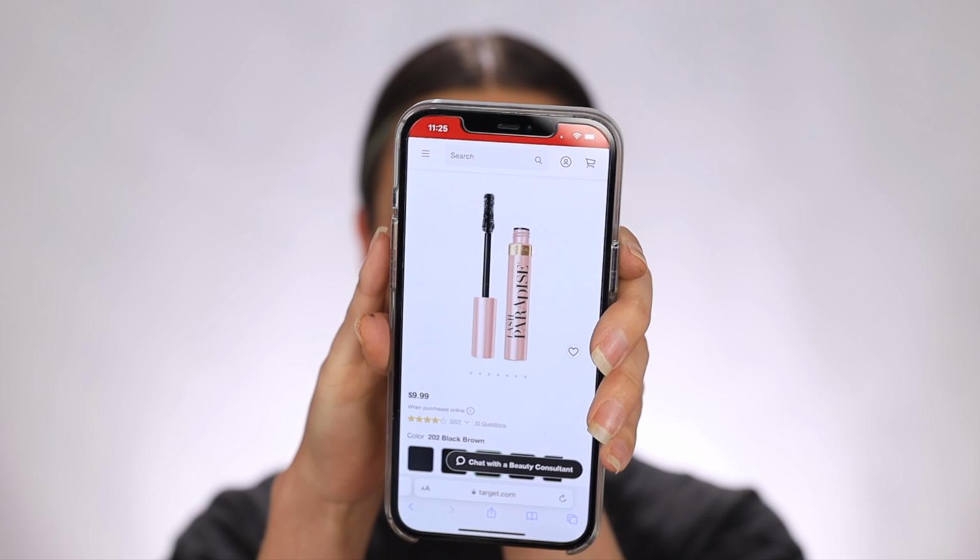So this is what it looks like, just in case you guys were wondering. I'm pretty sure that's the mascara that I'm thinking of.